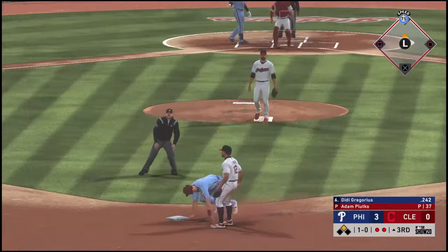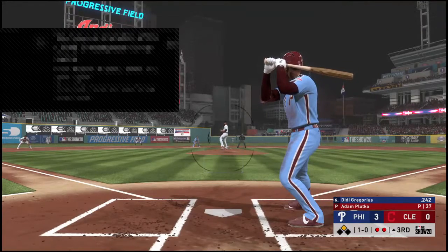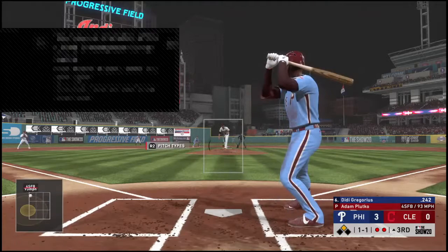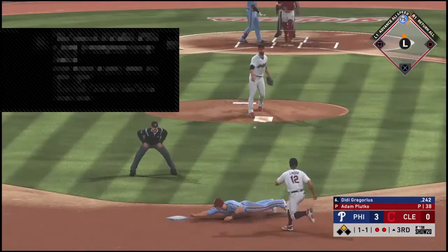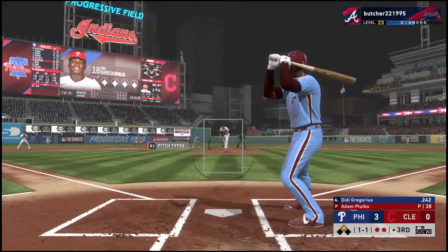Now a pickoff play at second, but he gets back in time. The 1-0 home is swung on and missed, strike 1. I don't blame the batter for pulling the trigger right there. Those fastballs light up your eyes, and you can occasionally do damage with them, but he wasn't able to catch up with that one. Throw won't get him.